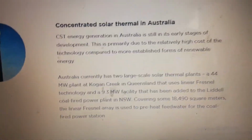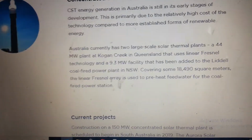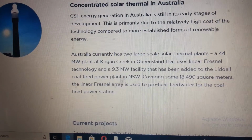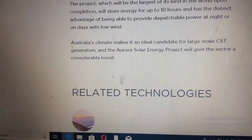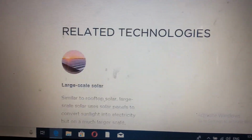Therefore, concentrated solar thermal in Australia would be around 4 times greater than if it were comprised of solar panels. You just need a lot of fluids such as water or liquid fluoride, probably, like in a liquid fluoride thorium reactor.